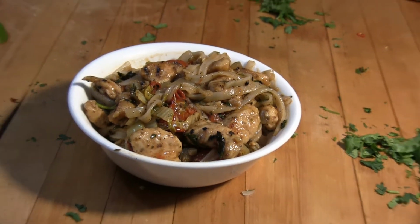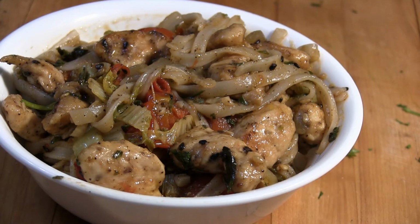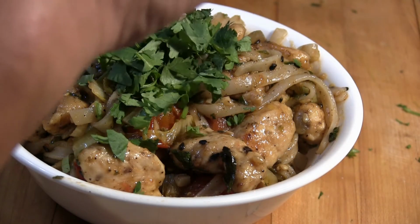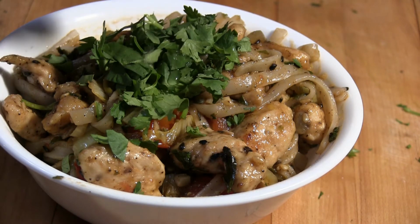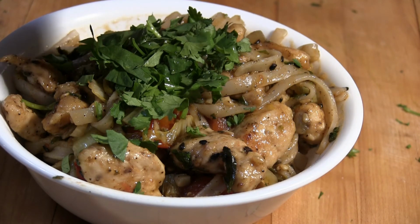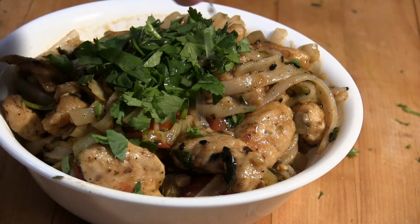So here's my meal de jour. And one thing I'm going to add is a little more cilantro right on top. And I'm going to add some fresh lime juice. I really love lime juice. Lime juice is very popular with Thai food. Can't go wrong with lime juice. Half a lime juice.